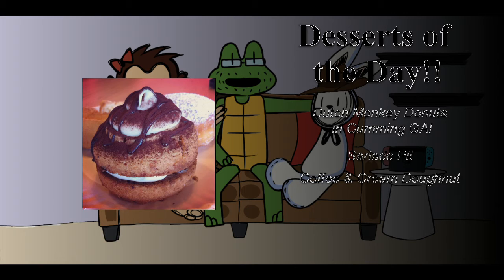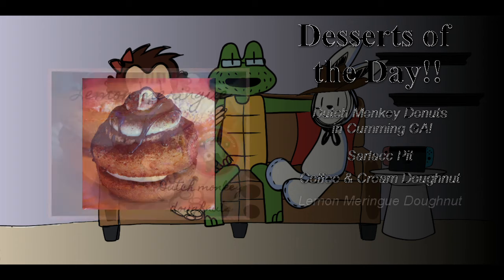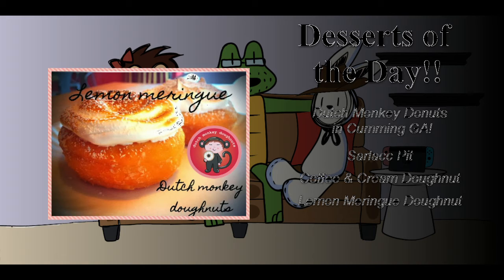So I went in only expecting to buy two donuts, but I think because I laughed at their Sarlacc Pit, they threw in a lemon meringue donut as well. And it looks very pretty. Very, very pretty. I'm not a huge meringue fan. I love lemon, but I'm not a huge meringue fan, but we'll give this a go.